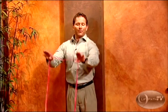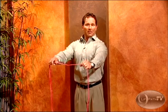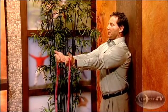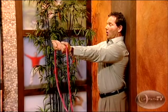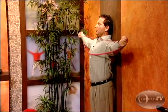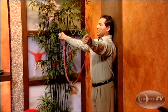Now, last time we took our palms and they were face down. We're going to use different muscles by using a different grip. And we're going to put the palms up. We're going to maintain that similar posture up against the wall, keeping tension on the band, always having our elbows straight, and this time having the palms straight up. And this will feel different to you.